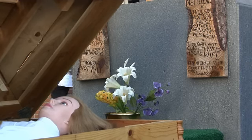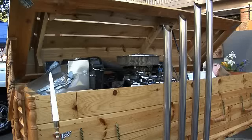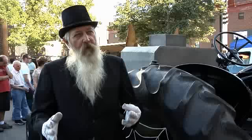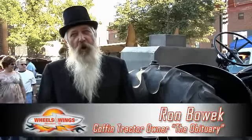It's owned by Ron Bowick of Condé. He says he ordered a model car of the Munsters' coffin vehicle. It was the Dragula car on the Munsters TV show.